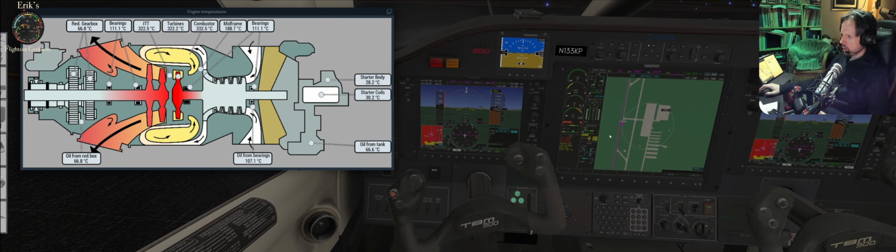Engine after engine start. So boost pumps are auto, fuel selector is on auto. I did the shift testing previously. Let's see, the amps 66, so that's fine. I did the test of the generator previously. I can put on the AC and the bleed.